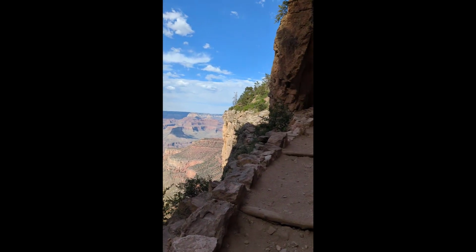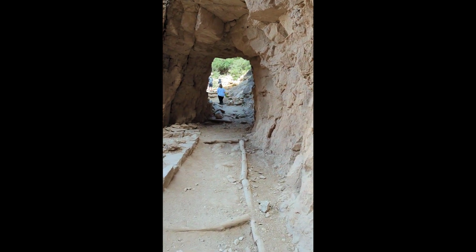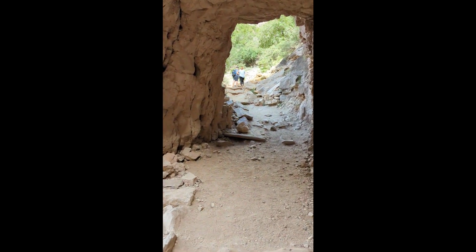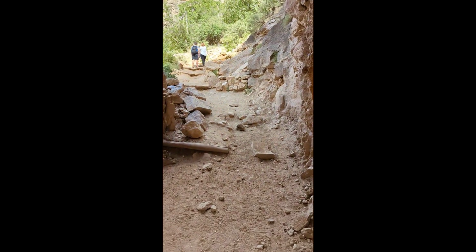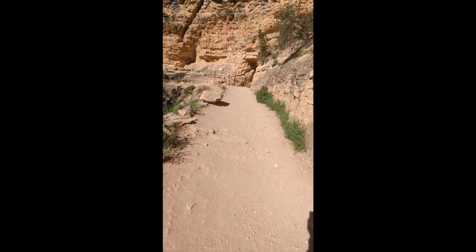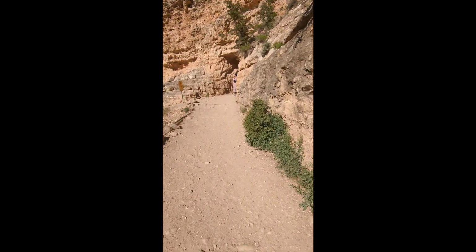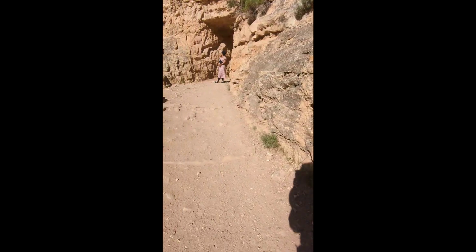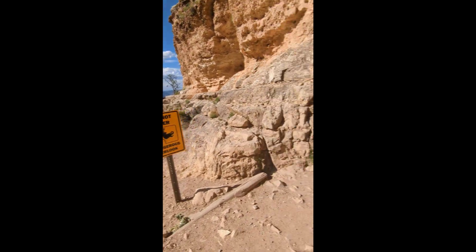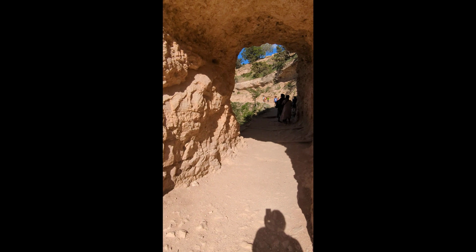All right, we're coming up to the second cave, or second pass-through. Here it is. Walking through this. There's one more. Very close to the top. So once you get to these holes in the rocks, you know you're getting very close. Coming out of the final hole in the wall. Got a nice view here. There is a dangerous overlook. And we come through the hole in the wall.